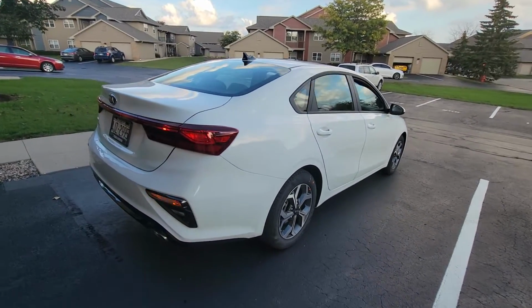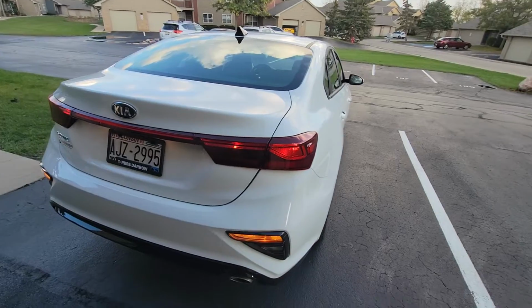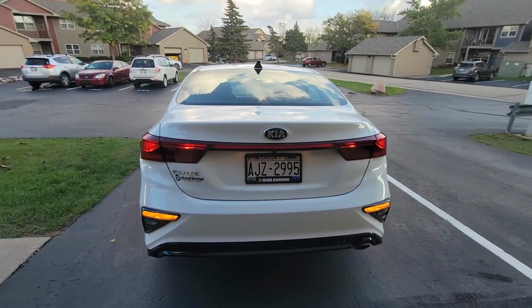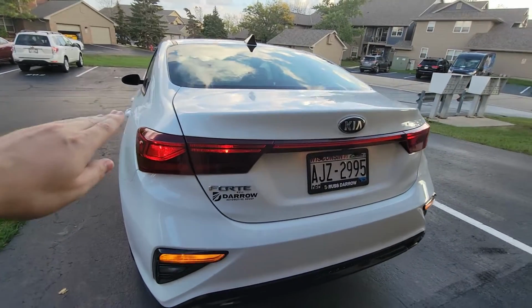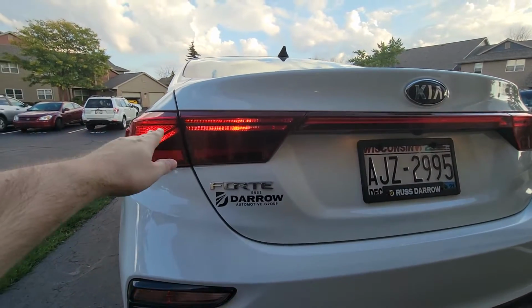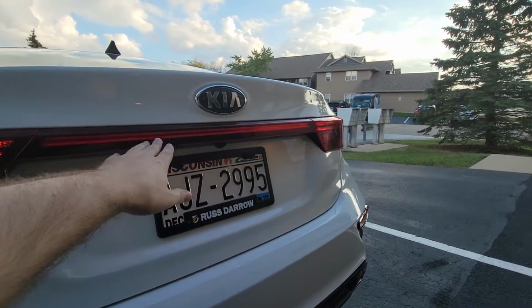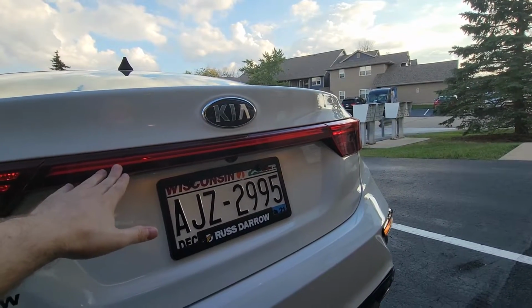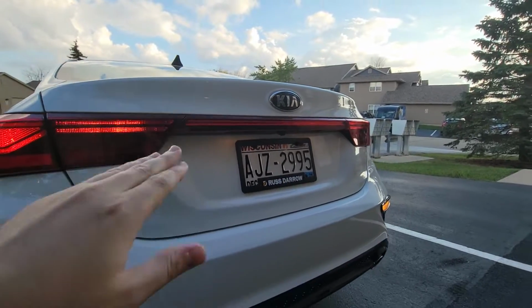We're heading around to the back of this car now, and this is where I think this is probably the best looking part of the car. So now, like I said, being a near base model, you don't get LED lights here, but you do get this long reflector strip right in the middle. This is not a light, let me be clear. This is just a reflector strip, and I think it looks pretty nice.